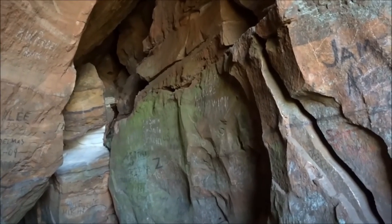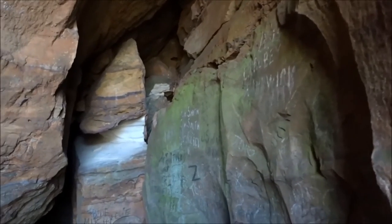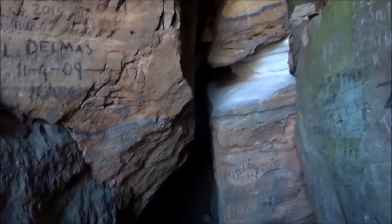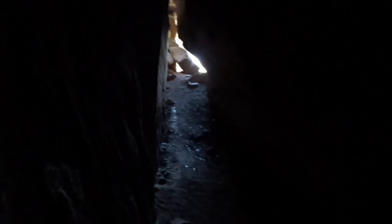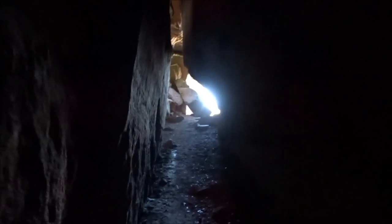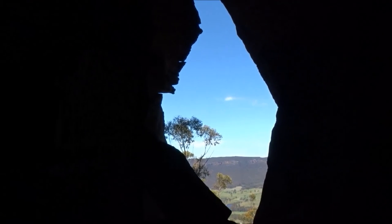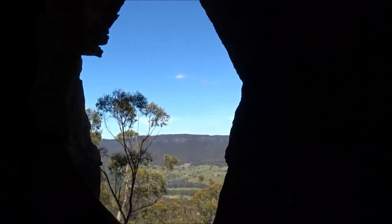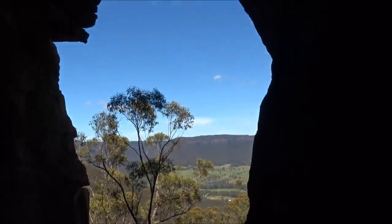Obviously a popular place with graffitiists, especially fairly recent ones. I know there's more to the cave than what we've just seen, but that's as far as our time will allow today. What a great place.